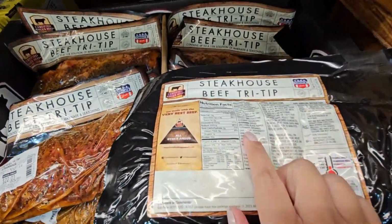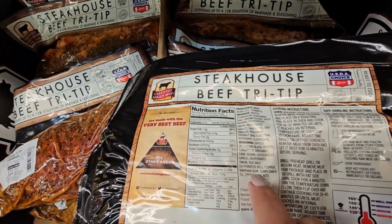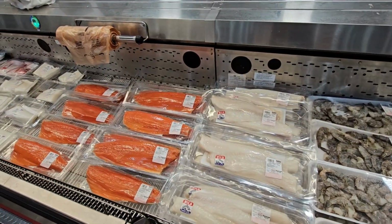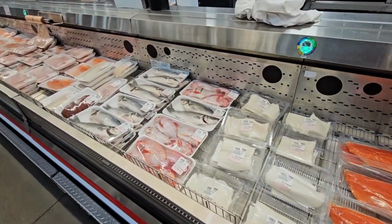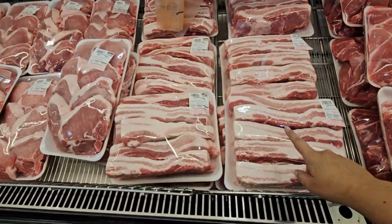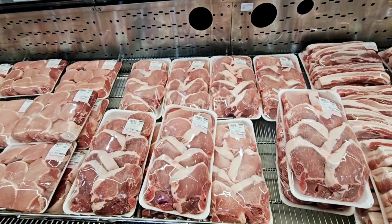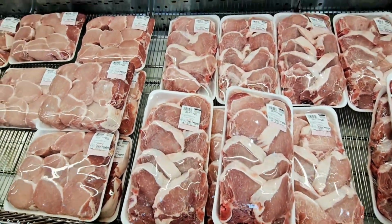Most likely, okay, I literally just found it. Sugar. Oh, and cane sugar. It's got all of these nasty stuff in here. Definitely not. Make sure you guys are looking at your ingredients. They also have a variety of fish. This is a must-have. If you guys have not had pork belly yet, highly recommend. We got pork loin. I think I am gonna grab one.